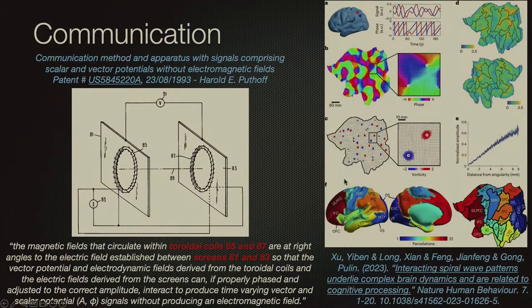And then some kind person, whom I will find who sent it to me and put it in the reference sheet, found me this publication that came out in Nature Human Behaviour in the middle of June 2023: Interacting spiral wave patterns underlie complex brain dynamics and are related to cognitive processing.